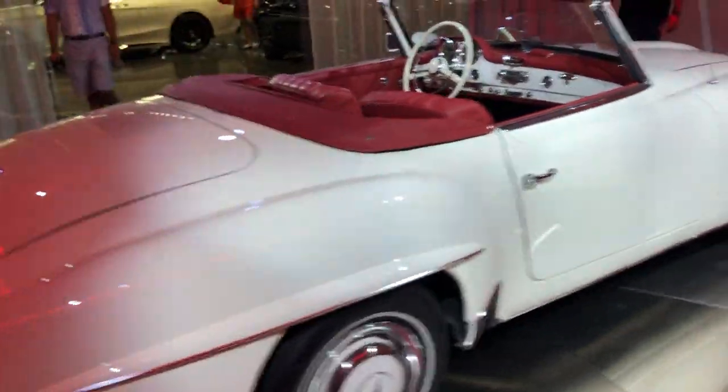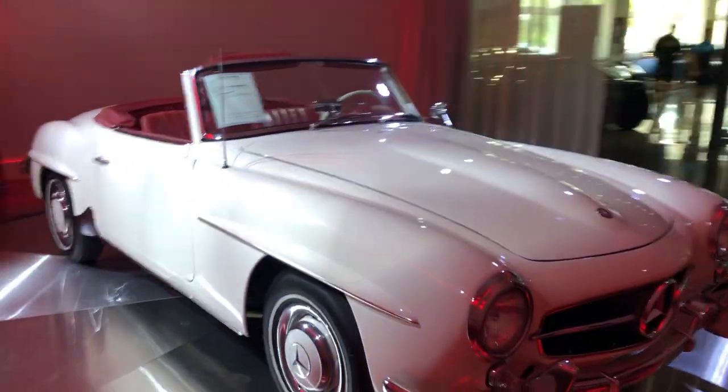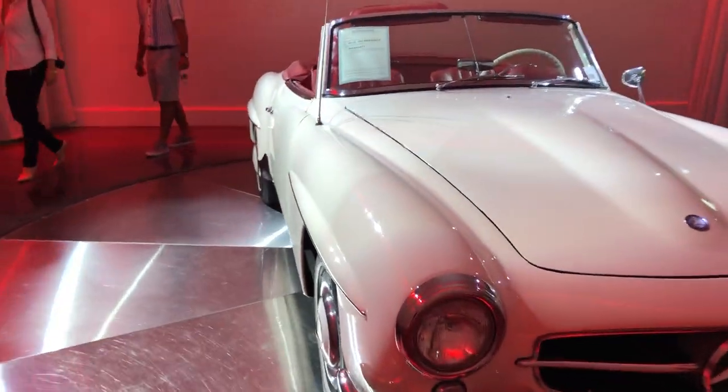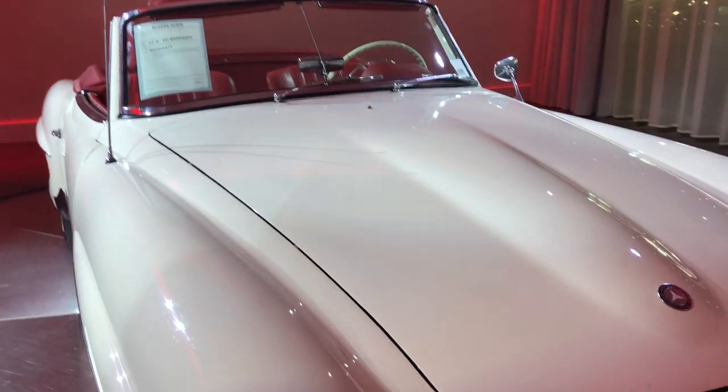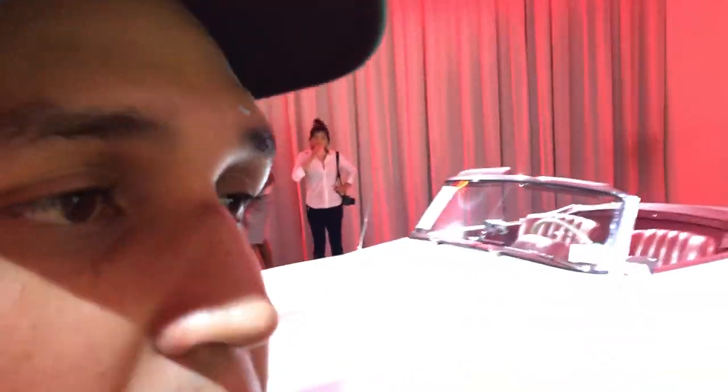Look at this thing. Which one would you rather have, the new one or the older one? You guys tell me. New, old? You tell me. Look at this. It's an 81. I was a little wrong. Moving along.